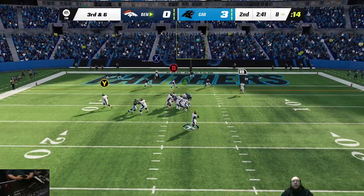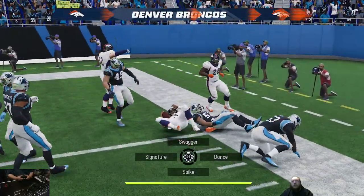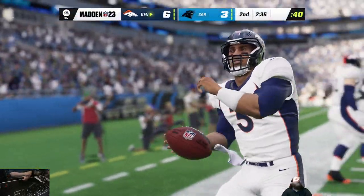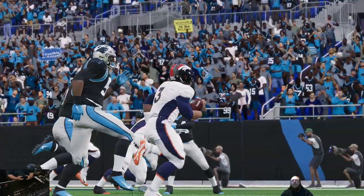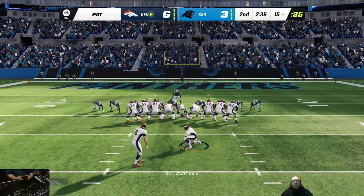Now it's Wilson. Escaping the pressure right. And he'll take it into the end zone for a Denver score. Russell Wilson, an 8-yard touchdown run. And the Broncos have moved out in front. Not the first time on this drive we saw him take matters into his own hands, and this time he finishes things off with a touchdown run.